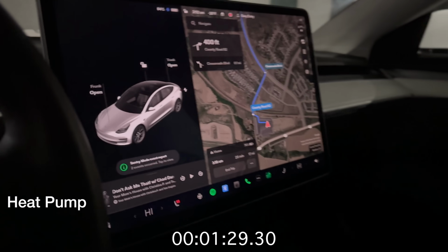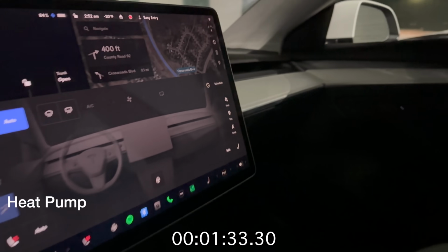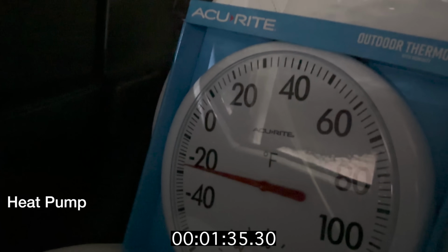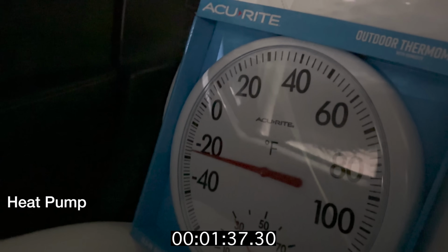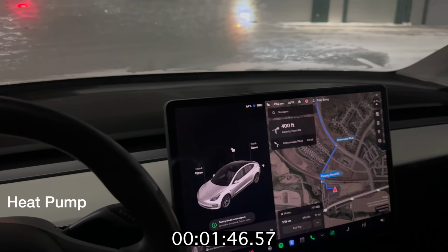Dang, disadvantage heat pump car. That really won't make much of a difference. It's not even blowing any heat yet. Still freaking cold. Making some weird noises, isn't it?